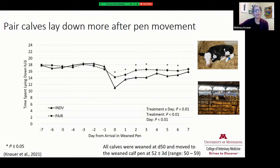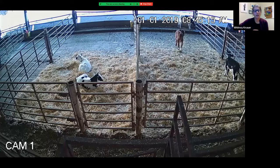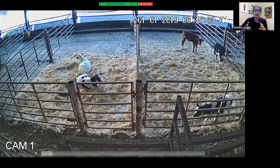So the 0 here is the minute, the second that they arrived in the wean calf pen. And then we looked back 7 days, and then we looked forward 7 days. And we found that on the day that calves entered that pen, there was a 14% difference in lying time. So the paired calves laid down almost more than 3 hours on that day more than the calves that were individually housed. And we just actually finished an analysis looking at the differences in those behaviors between those calves, but I'll share with you this video, which highlights a little bit what is going on in this pen.